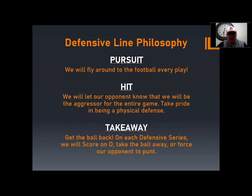And number 3 is takeaway. We want to get the ball back. On each defensive series, we're either going to score, take the ball away, or force our opponent to punt. That is our objective every time we take the field as a defense. All right. And again, like I said, having 56 takeaways in the last 2 years, it shows when you put a positive emphasis on getting the ball back, good things are going to happen.